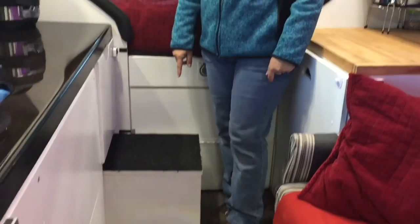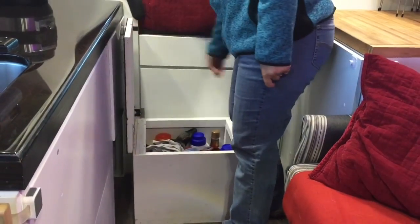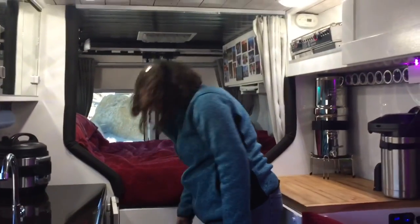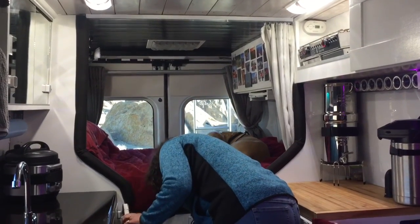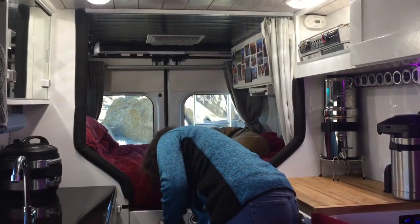Step up to the bed, which also happens to be our laundry hamper, laundry soap, and the really important stuff. We usually don't have this with us, we just happen to have this now.